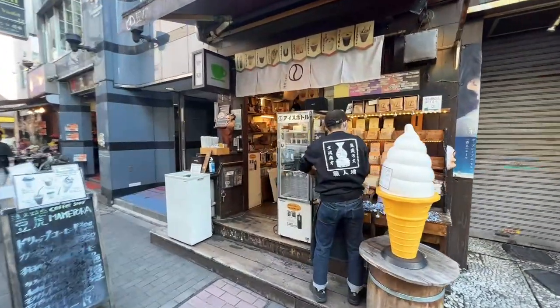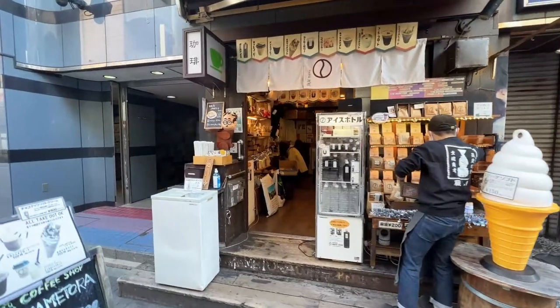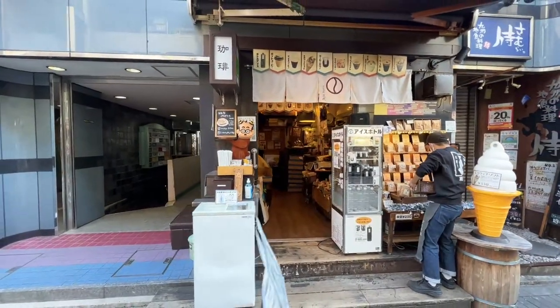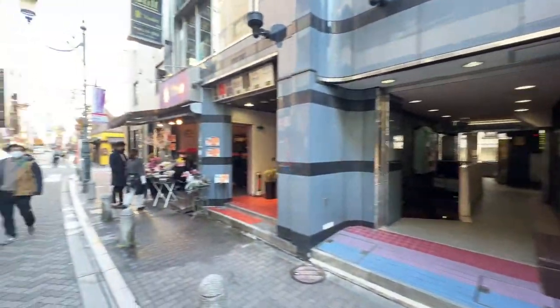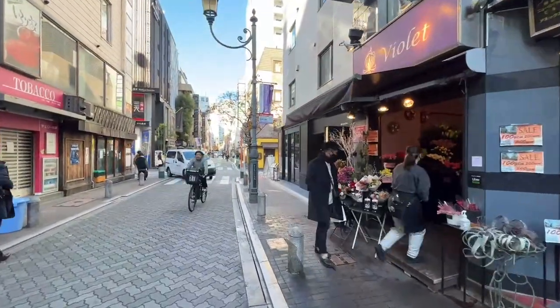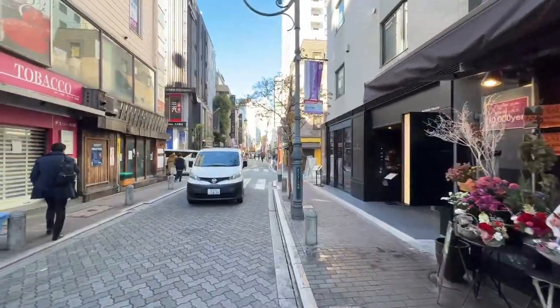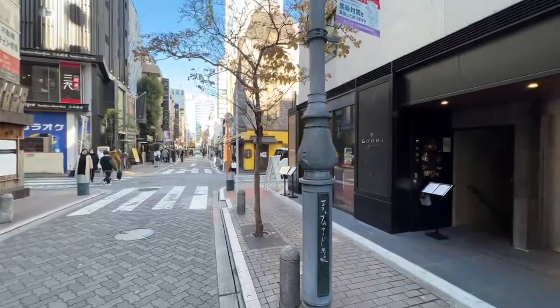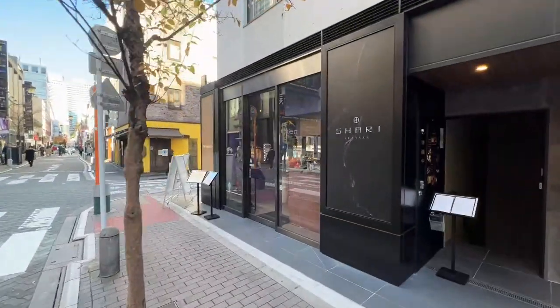This looks like a cute little shop. It's got teas and all kinds of different things. Awesome. Did we hit 50? I think we hit 50 likes already, eh? Yay! A pink tobacco shop. All right, let's keep going and see what we can find here.